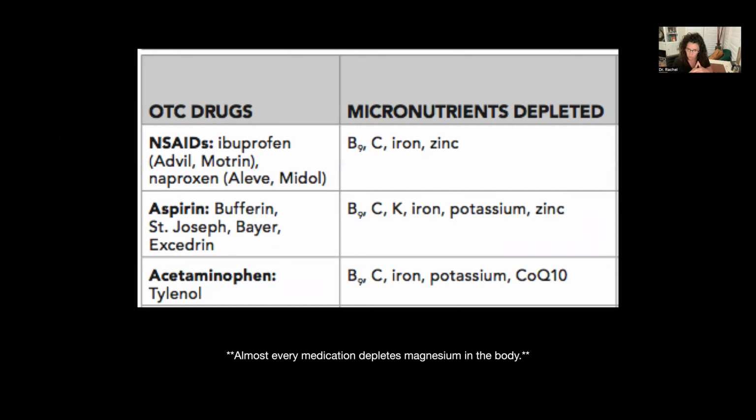Acetaminophen, your Tylenol group, strips B9, C, iron, potassium, and CoQ10. CoQ10 is also really depleted by taking statin drugs, or cholesterol-lowering drugs. This is a big problem because any drug that acts on the liver is going to potentially affect the production of CoQ10. CoQ10 is basically what makes your body produce ATP. It's your main energy source, and this is where all healthy body function and repair comes from. So you definitely don't want to be taking any of this stuff long term.